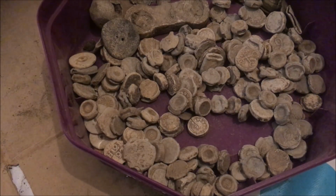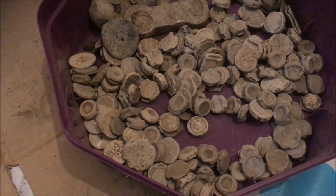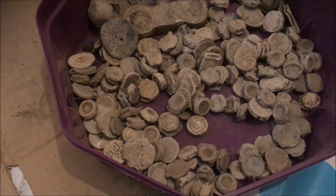Loads of them. I've had loads of them off the field, and that is another really common find that you should find anywhere in the UK: flax seals or bale seals. You find your flax and Russian seals more towards your old mill sites and things like that. So there you go, another little eye opener for people on what you should be finding.